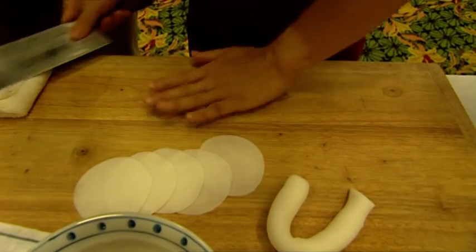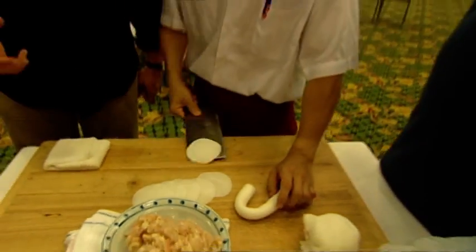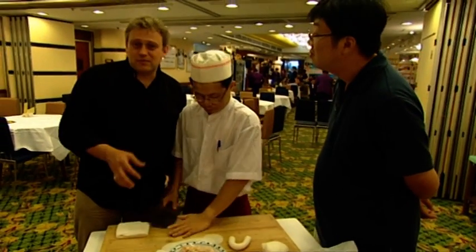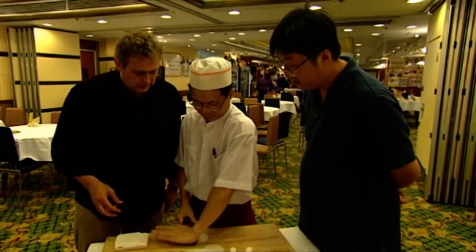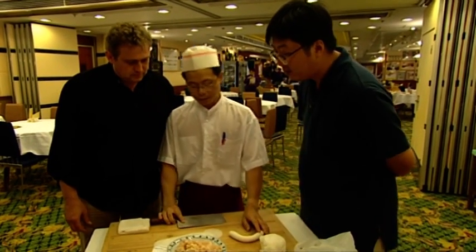Not only is dim sum delicious, but we've got a real coup here. Chef Shen has come out into the restaurant to show us how to make dim sum. It's a real privilege. Thank you very much. So, what's he doing then? Now, what he's trying to do is make the skin of the dim sum.